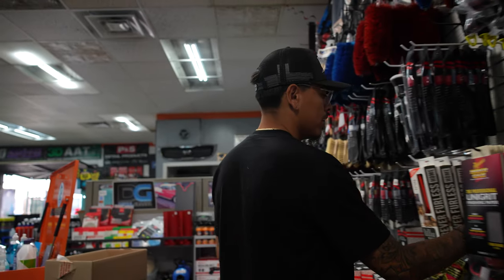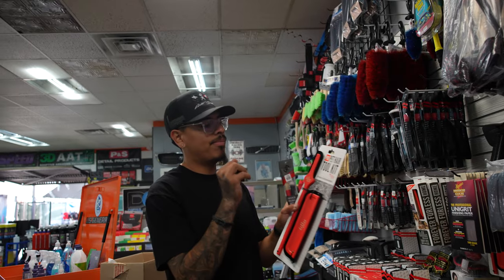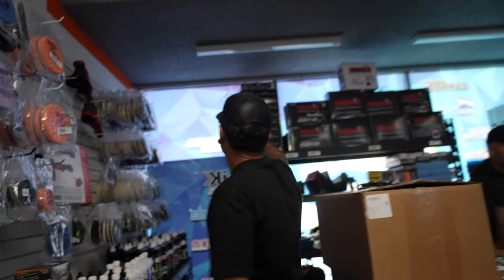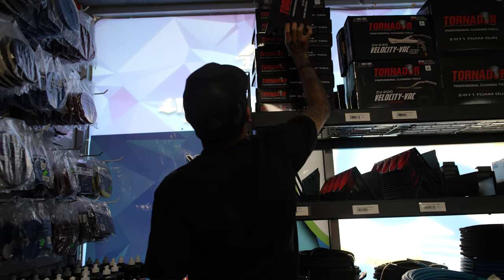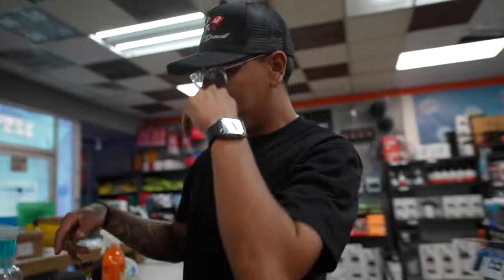I also pick up one of these Lily brushes to knock off all of the little pet hair. So we use these two combos, and then we use an air compressor with a Tornador. On this section, the air blowout tool we'll use, that's what I use for the actual air. Blow this sucker out. Check this out.